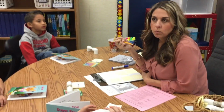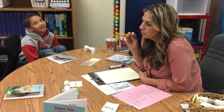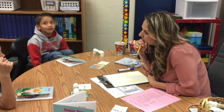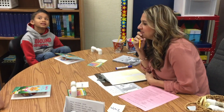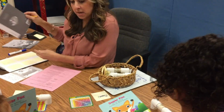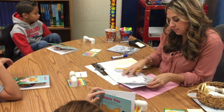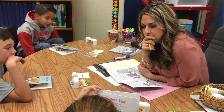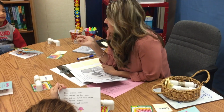Now, if we say Roxy is the main character, what did Roxy want to do? Let's think about that. Thank you for raising your hand. What did Roxy want to do? She wanted to bounce. She wants to bounce. Okay, what do you think? She wanted to run. She wanted to run and jump, but when she ran and jumped, she spoke the pot. Okay, so she wanted to go out and run around and jump? And then she got tired when she went outside.